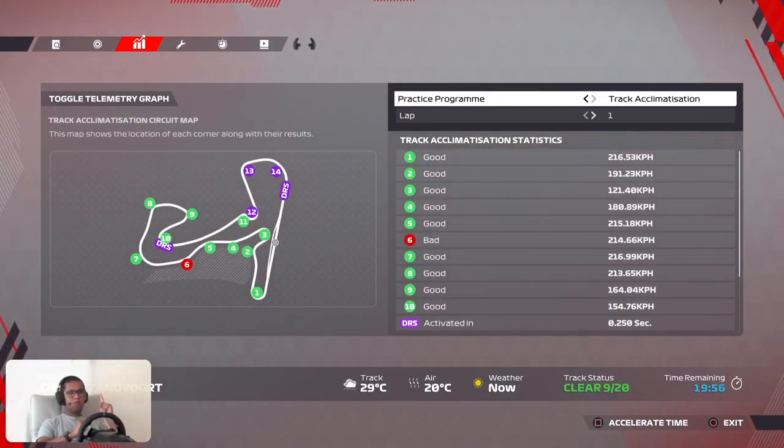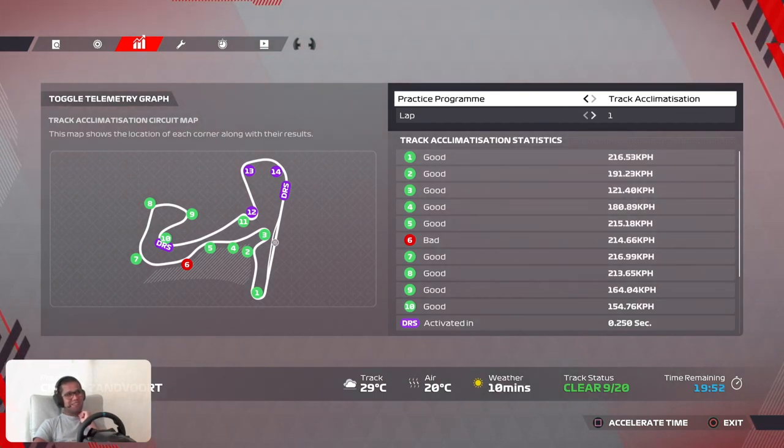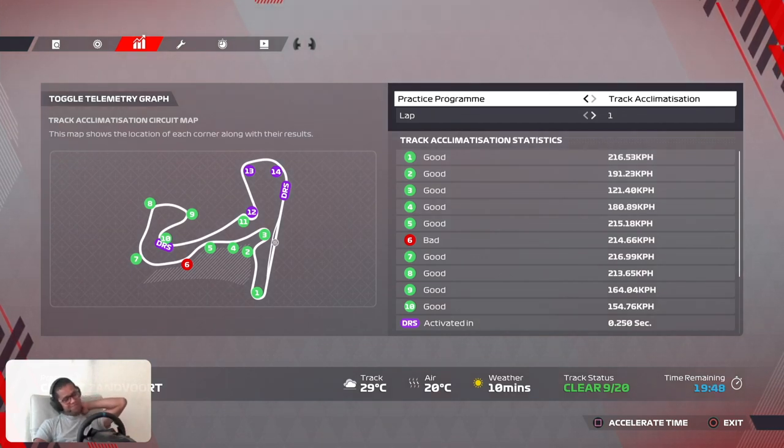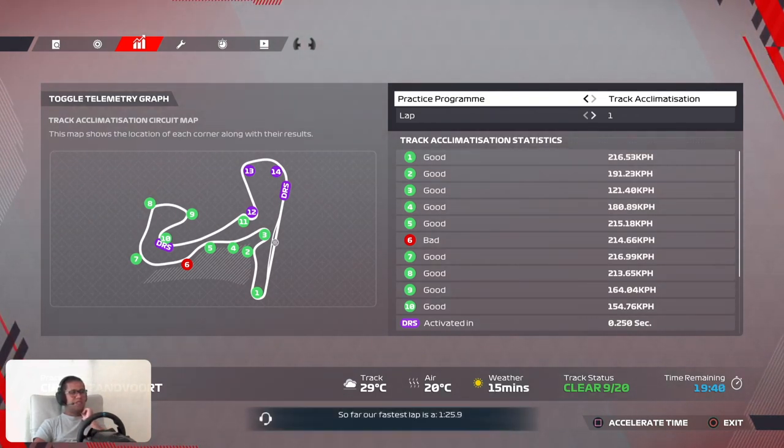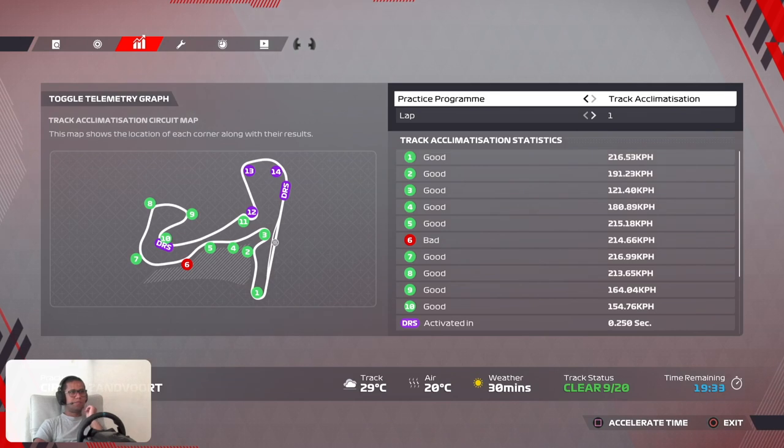First lap, one turn bad, which is the one I think I lifted. I lifted the throttle, so 214 miles per hour. I think the limit would be 215, like I got good there on the previous one. So far, our fastest lap is a 1:25.9. Okay.